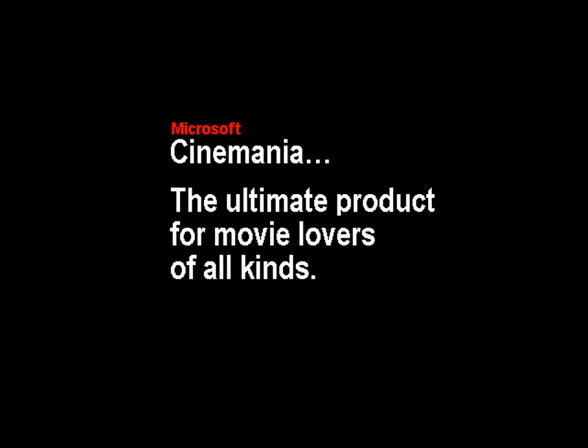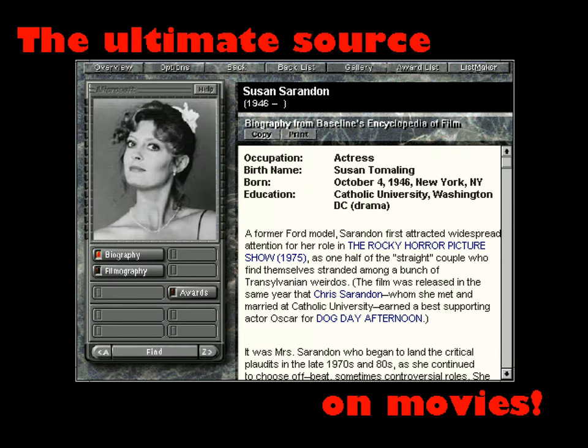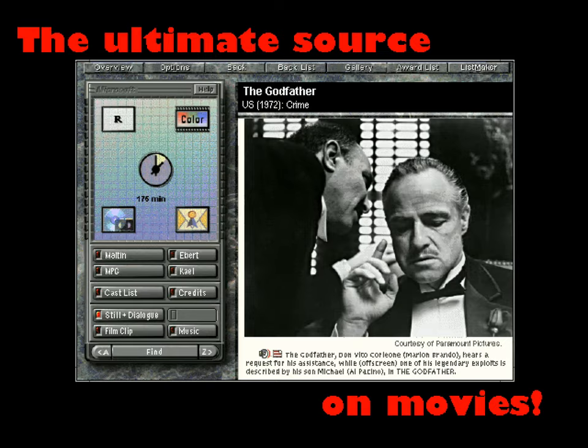Movies are just such a great American pastime because they're a way for us to kind of escape into another world. What we were trying to do with Cinemania was create the ultimate movie product for movie lovers of all kinds. When Cinemania was started, we really set out to create what for many of us was the ultimate reference about the movies. We imagined Cinemania as the ultimate source to satisfy the curiosity and feed the imagination of people who love the movies and are interested in learning more about them.